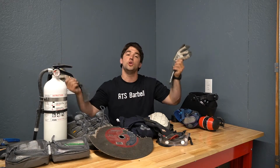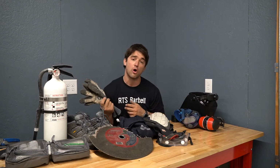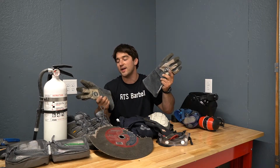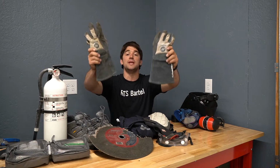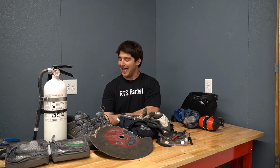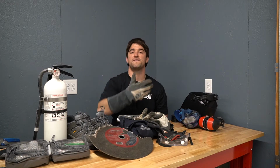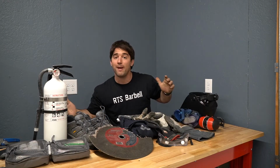I'm not going to get into the nuances, but they make gloves for everything. They sell gloves at your local hardware stores. You can order them online. It doesn't matter, but you need to make sure you have the proper gloves. These bad boys are thick and they're leather and they go almost up to my elbow. These are fantastic, but I don't wear them by themselves.